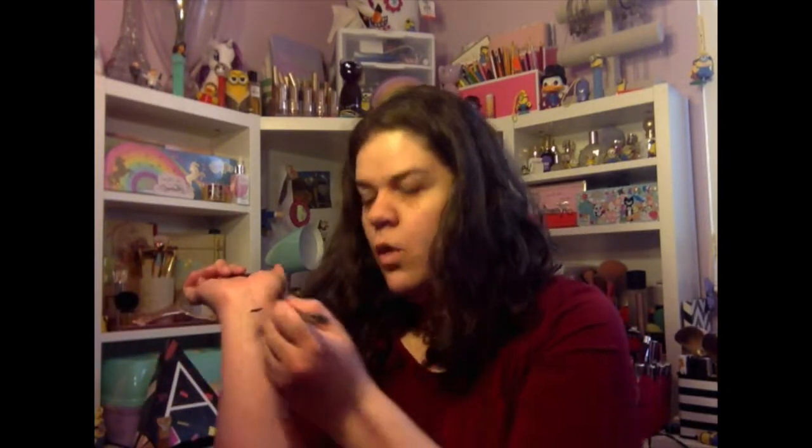And let's see this. Oh, it looks like the Stila ones and the ColourPop ones. That's really pigmented. Very creamy too, so that'll be easy to smudge. I don't know how well it'll stay, but it looks really good and it's nice and easy to smudge.